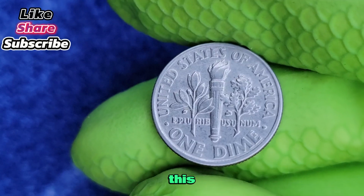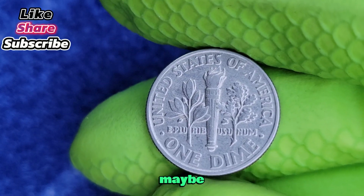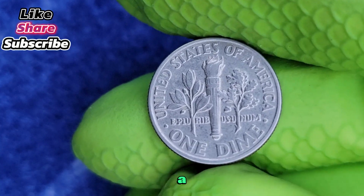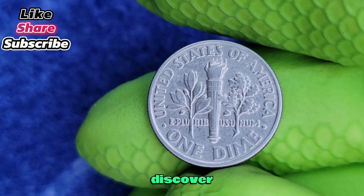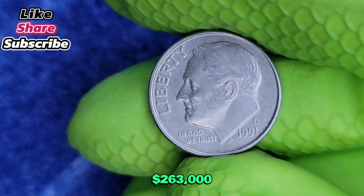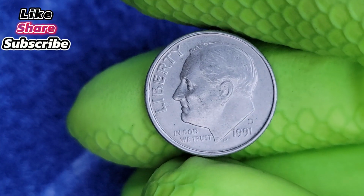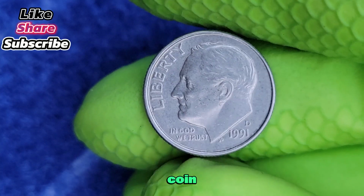Imagine this. You are digging through your loose change, maybe looking for laundry money, maybe checking out that jar of coins on your dresser, or perhaps you're simply buying a cup of coffee. You hand over a dime, and then later discover that very same coin could actually be worth a staggering $263,000. Yes, you heard me right. $263,000 for a single 10-cent coin.